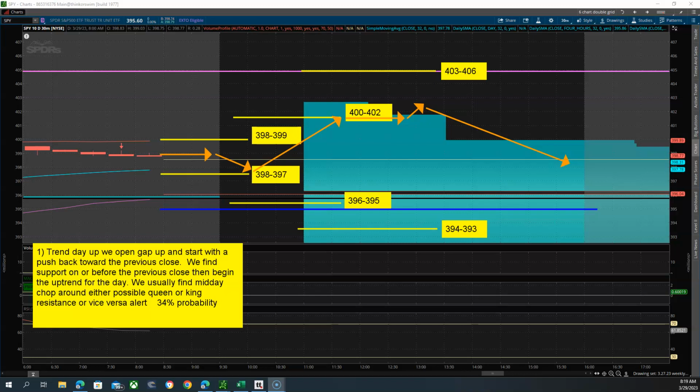That is our trend day, and not really the vice versa, but just letting you know what happens if we hit those targets and how we could fail or fall from there.